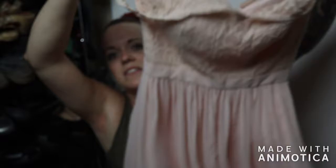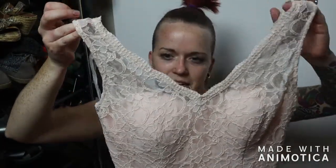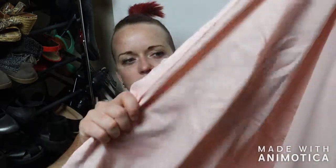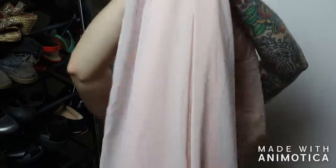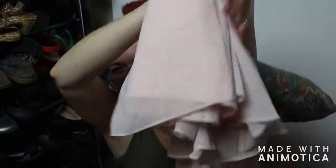So, it's this blush-colored, I think this is called the sweetheart neckline, and it's lace on the top, and then it's super gorgeous with slight poofing, because it's got two of these little layers. It's so pretty, and it's floor length. Okay, so here's the top, and it keeps going and going and going. So, yeah, it's floor length.